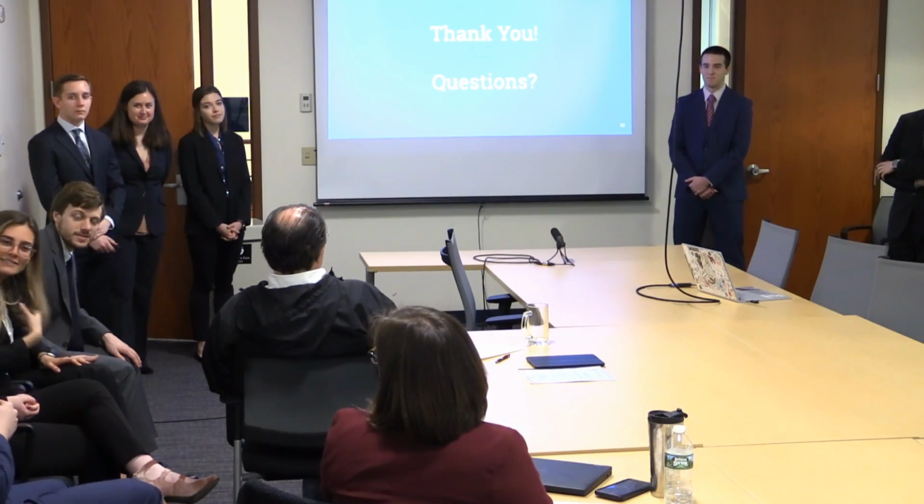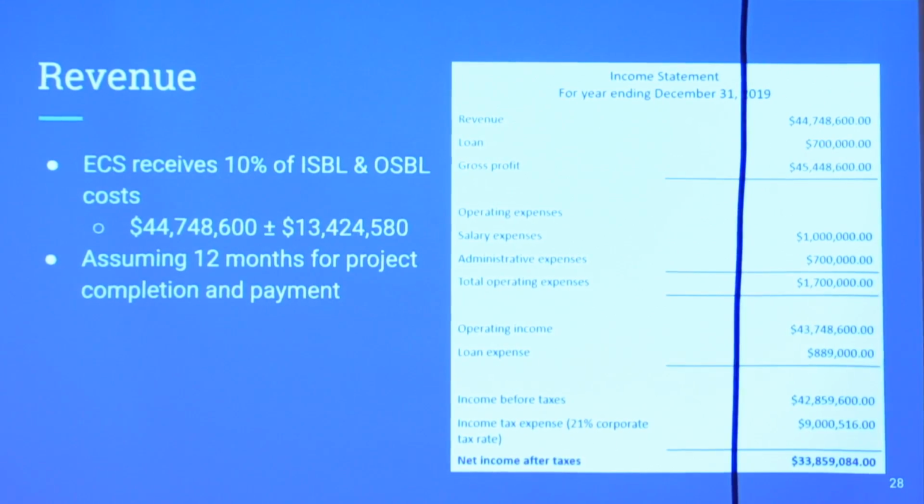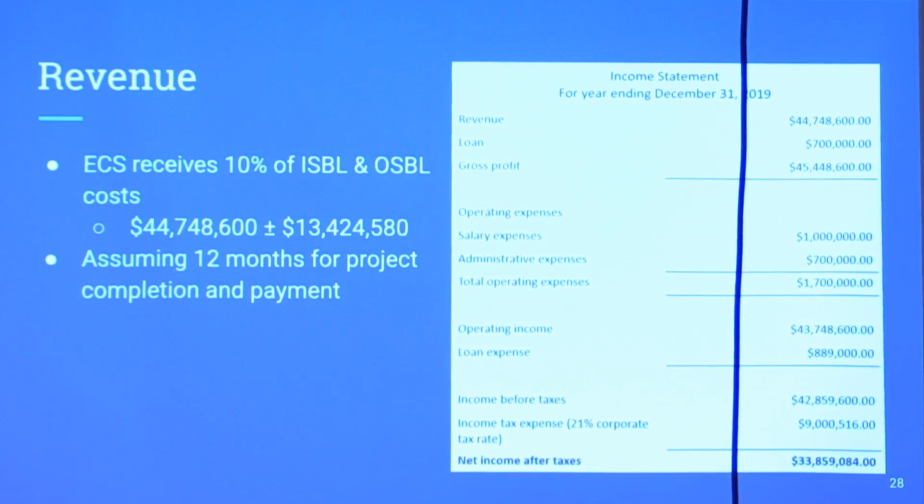Can you go back to your revenue slide? So your revenue's 44 million, but I thought you would only be making 10% of that amount. That is 10%. The total ISBL and OSBL cost is 447 million. Okay, so 10%, 44 million. Let me understand now, this 447 million is the cost of the entire plant from the beginning to the end. Yes.